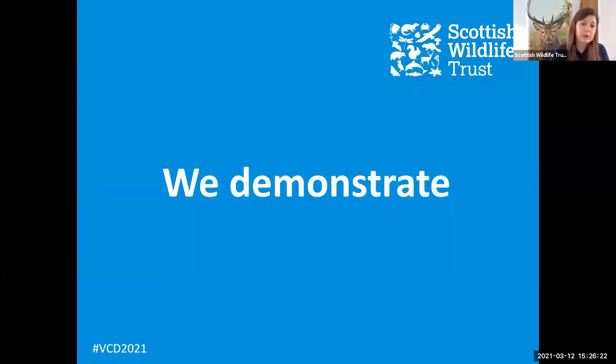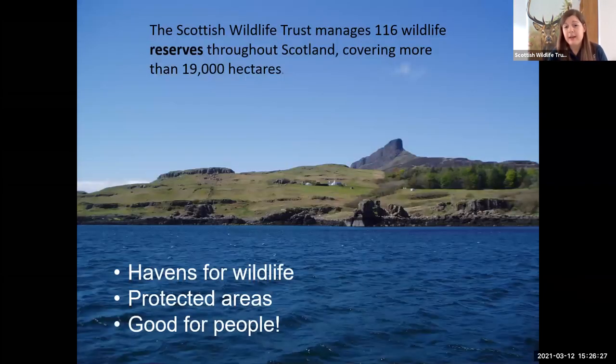So we also directly demonstrate. We don't just talk the talk, we walk the walk. And one of the ways we do that is we have reserves all across Scotland. We've got 116 of them at the moment, all around Scotland, big and small. They cover an area of around 19,000 hectares. And these are protected areas. Wildlife is safe in these areas. You can go and see beautiful things.